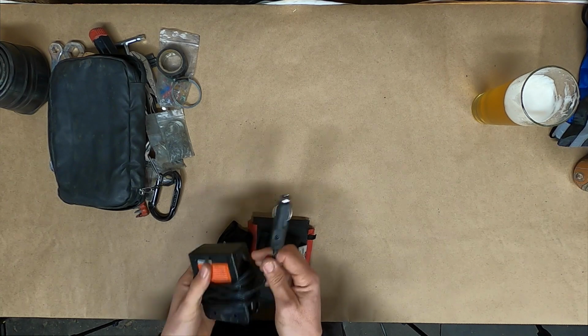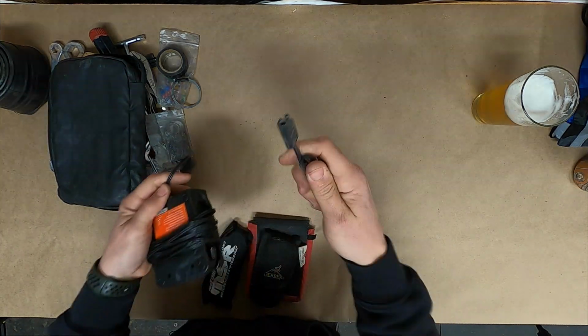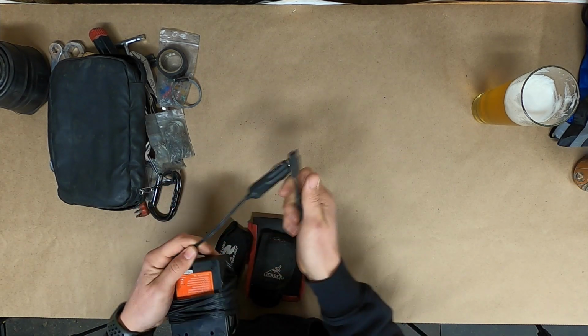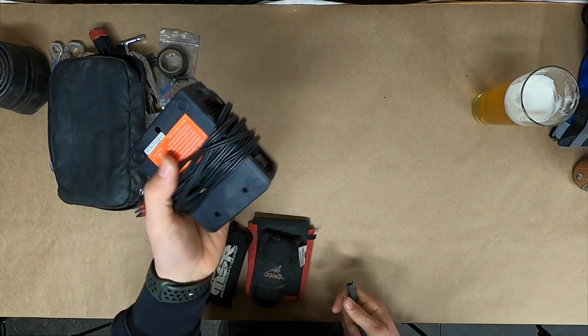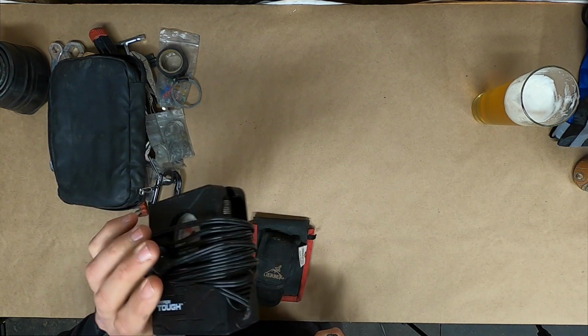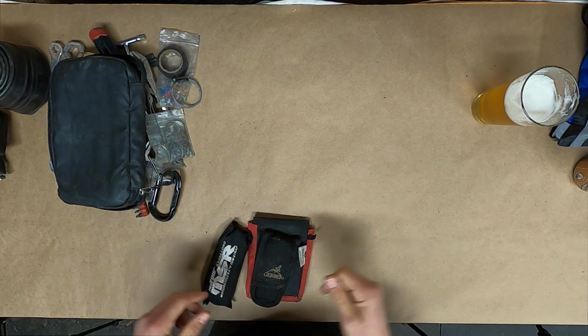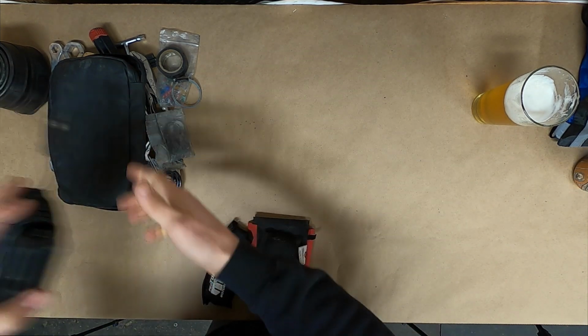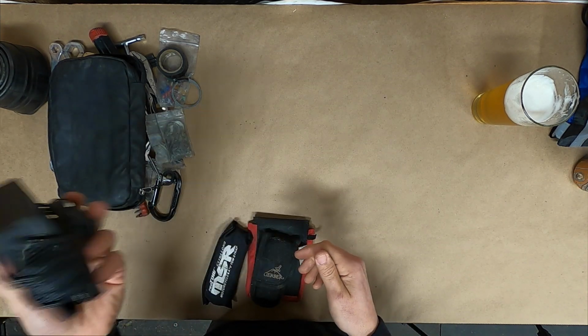One thing I'm gonna do is cut this off and replace it with an SAE plug, an SAE plug like this, because everything on my bike is SAE except for the 12-volt cigarette lighter. And on my bike, for whatever reason, that thing does not work very well. It's very finicky. You have to move the connection around inside there, and it's just annoying. So the SAE plugs are pretty much standard on everything.